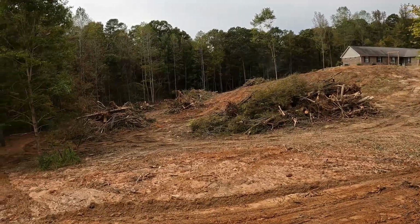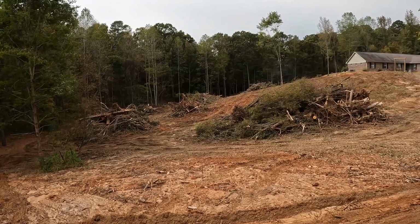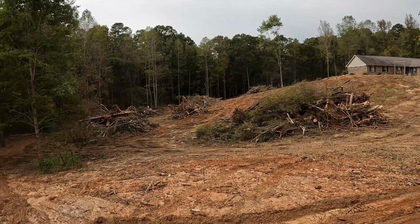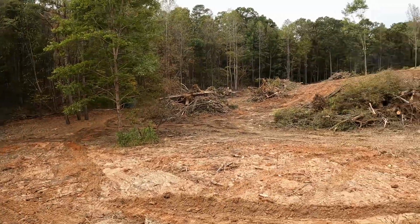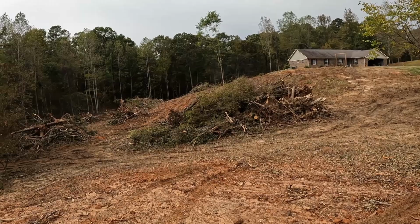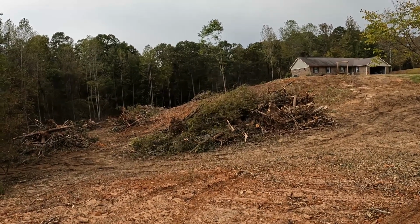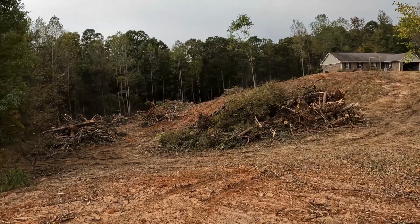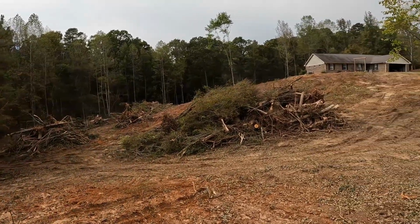So let me walk on the other hill. You can't really see it. I was talking to the other homeowner. He came in from Texas, and even he was saying, man, I didn't realize how much bigger it looks, or how much bigger it really is than what it looked like with all the trees standing. So anyway, let me walk to the other hillside and show you the backside.